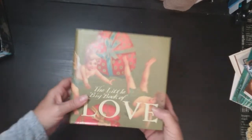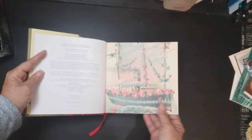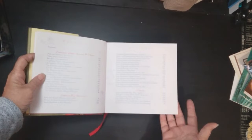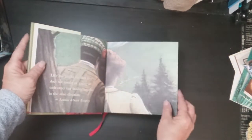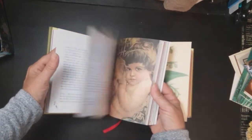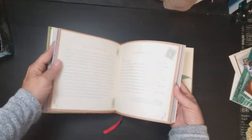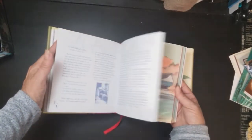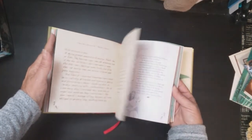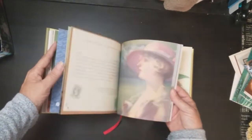Okay, then I found The Little Big Book of Love. Okay, we'll just open it up and show you some of what's inside of this one. It is filled with love stories, letters, journal entries, poetry, recipes, and songs. The Diary of Adam and Eve, that was by Mark Twain. But there's just some really sweet images in here. I'll just flip through a little bit of it. Isn't that pretty? But yeah, this will be fun to work with as well.